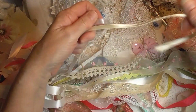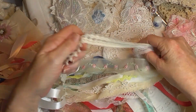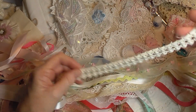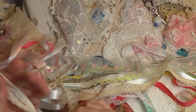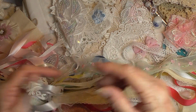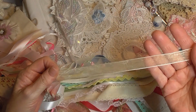White and a cream, and a crochet trim. What a lovely mixture. And she's taken that off probably a doily or something, because I can see the little trimmed edges there. But so good to have things like that. There's some more of that one. Oh, we have some organza ribbon there as well.